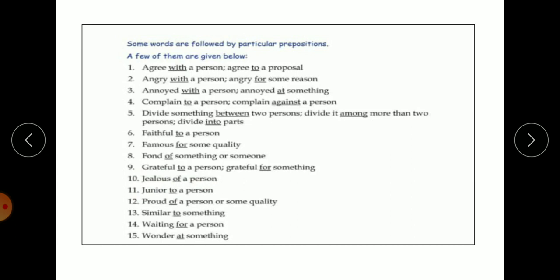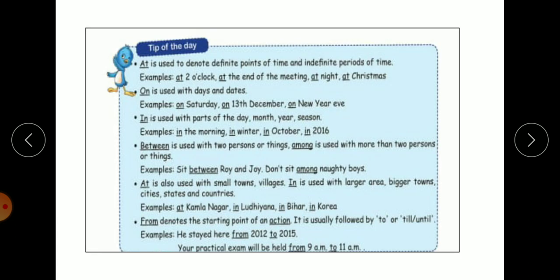With junior and senior, we are using junior to, senior to. Proud of, like jealous of, same way proud of. Similar to, with similar we are using to. Waiting for, wonder at something. So you have to learn these, that with these words you have to use these certain prepositions, right? Now coming to tip of the day.